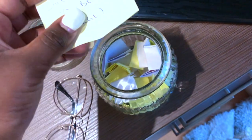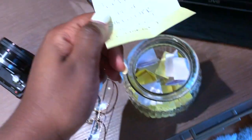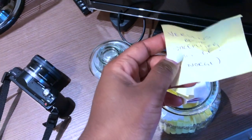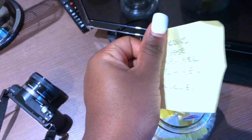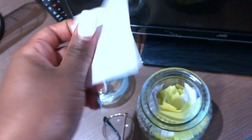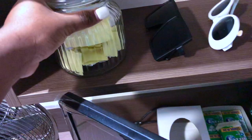Thank you. And when you miss home, just read one of these. It says here, in English it translates to world's best nurse to be in Norway. If you don't have a friend like mine, go find yourself one. Anytime I feel homesick, I just have to read it.